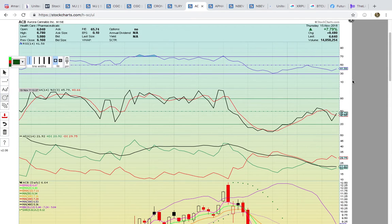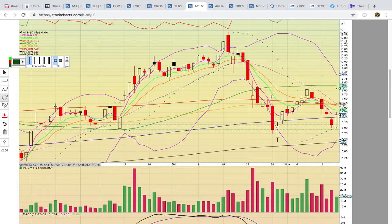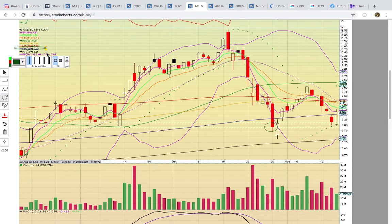Okay, let's look at Aurora Cannabis here. It had a nice bounce today as well. It looks really similar to the MJ and CGC charts. It came down and bounced off of the low close from the 29th, held that level yesterday and bounced above. It's back above the 300-day simple moving average at 653. It needs to stay above that level, the blue line, and then it needs to break the pink line, 667.